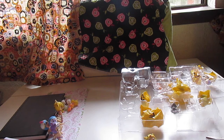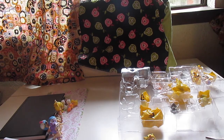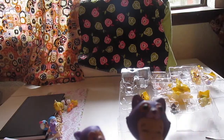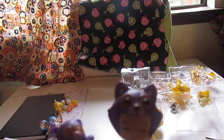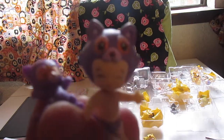Okay, so I have one of the big ones actually taken out. So we have one matching pair. And it looks like another raccoonie. Which one is this one? This is Jojo and Bingo. And they are an ultra rare. So another pair.